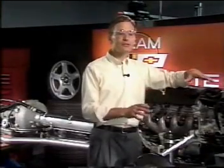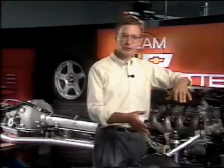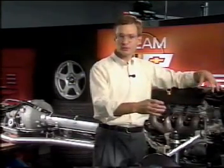The entire suspension is brand new in this car. Nothing is carried over from the current Corvette, and nothing is borrowed from other GM cars as well. The suspension and Magnetic Ride were designed to be complementary on this vehicle specifically. It's not a question of taking an existing suspension and applying Magnetic Ride to it.